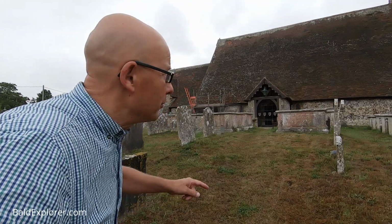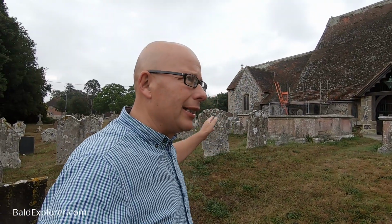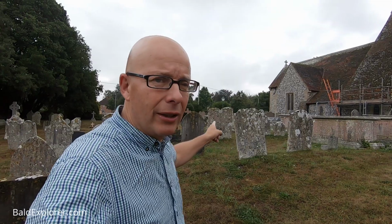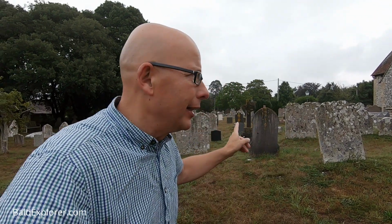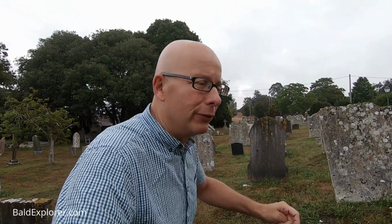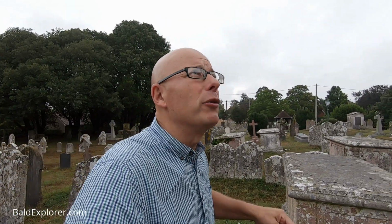Now the idea is to go to another church, further east, about 1.5 miles at Poling, which is just south of the A27. I've not been to Poling before. I have been before, but only briefly to buy some calor gas, not into the village, and certainly not to the church. So that's the plan. But before we go, let's have a quick look at this church, shall we?